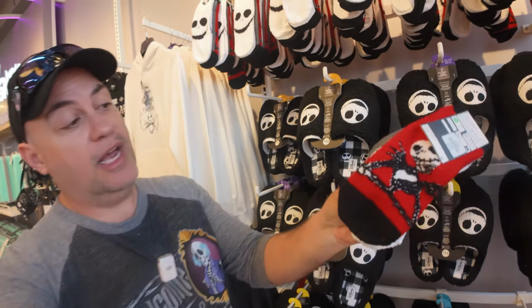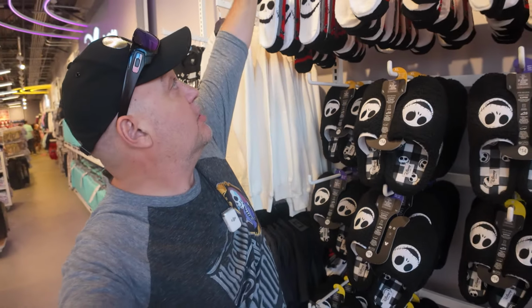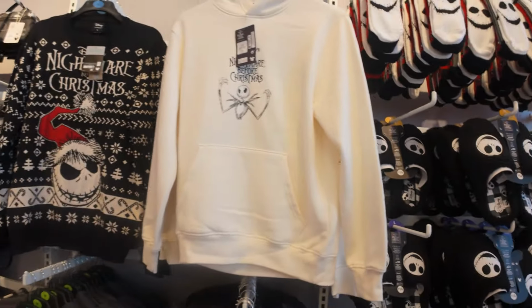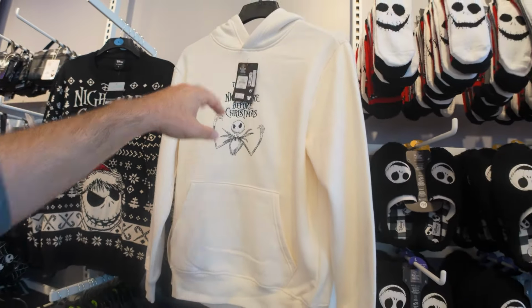Oh, and Sally's on that one too, the gray. And it looks like Jack is on the red ones all the way around. So red, but the gray has Jack and Sally on. These are only $5 for the trainer socks. Very good deal. What else? The hoodie is $26. Oh, but this is a new item. I forgot. New item. $26.